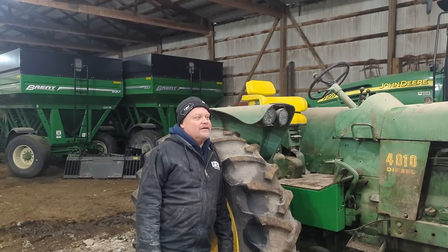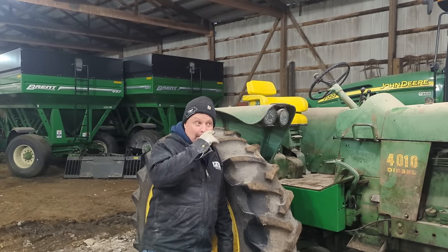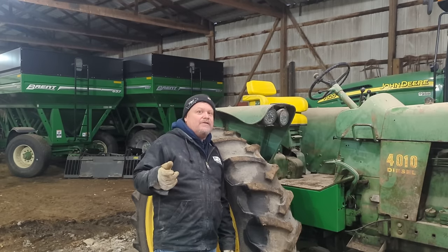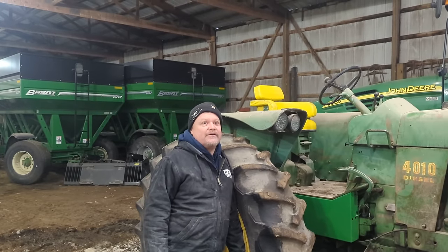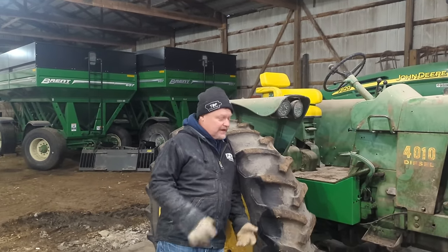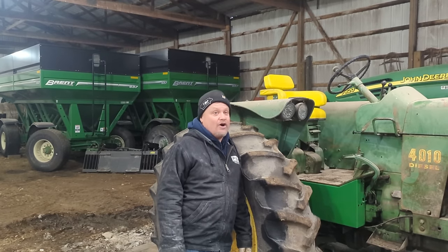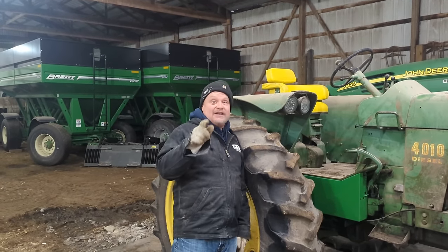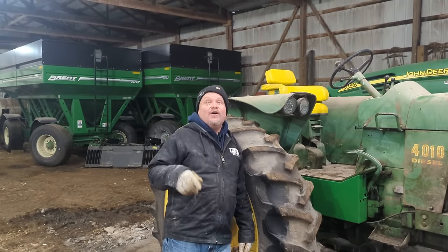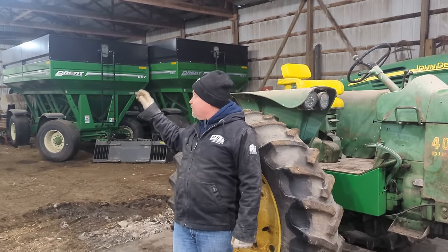And then the first 4010 he bought, I think he bought that with his brother when they farmed together. And they put that on a mounted picker. So it planted corn, and it harvested corn. Cultivated with, actually, that's not true. We cultivated with the 60. We had it, and I still got it sitting in the weeds back behind the old planter.